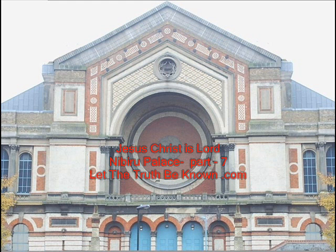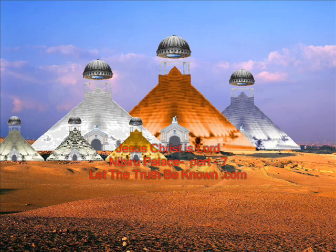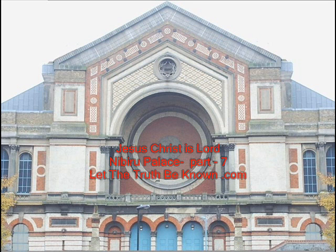Alexandra Palace is a very clever jigsaw puzzle of the Great Pyramids. The secret of its cryptography relies mainly on parallel angles of view. If you look carefully, you will notice that it does actually look like a pyramid. A two-dimensional pyramid with a two-dimensional platform. This is how it works.